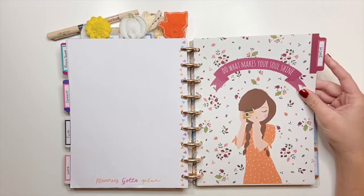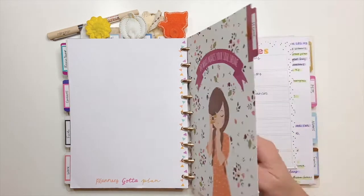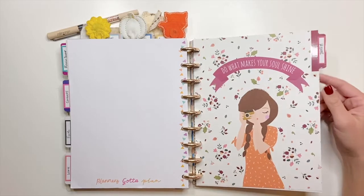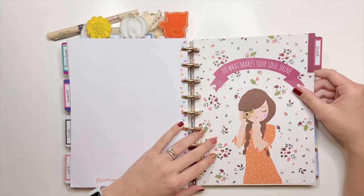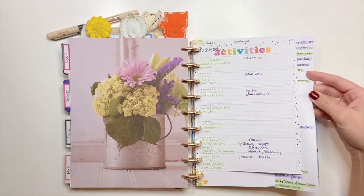Then I have a home section. I love this divider, one of my favorites from that squad planner. This was probably my favorite squad planner they've ever made because it was seasonal. Man, I love that planner. So anyway, I'm living through these recycled dividers. In this home section, there's a lot more.